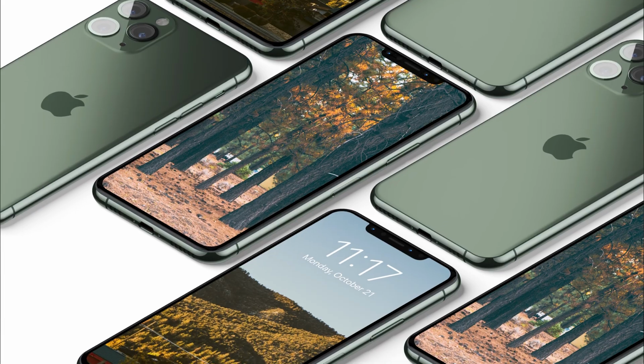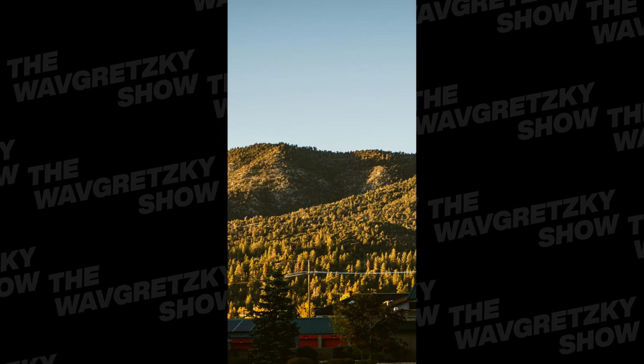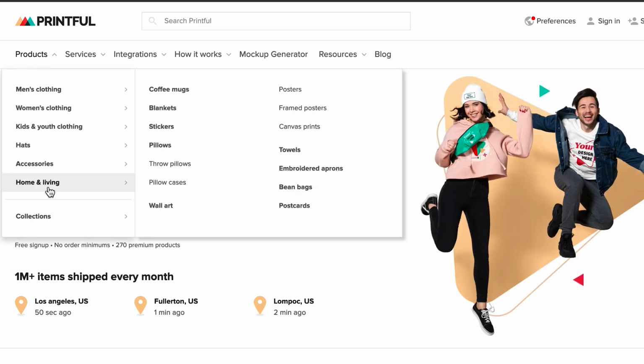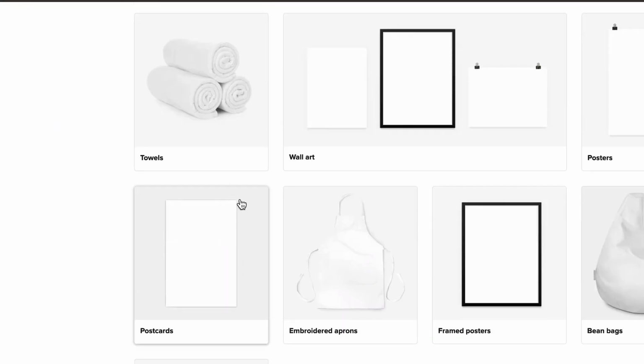People love downloading wallpapers for their computers or even for their iPhone. And if you're thinking to yourself, well, I don't really have the funds to print out my photos, you can always do this thing called print on demand. Now with Shopify and Squarespace, there are third-party apps including Printful or other apps like Printify where you can upload your art or your photos and you can have them be printed the day that someone orders them.